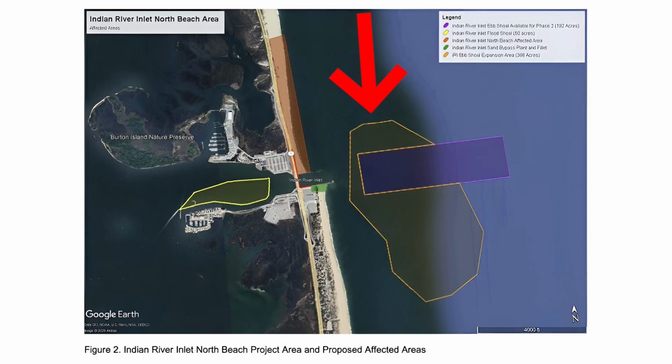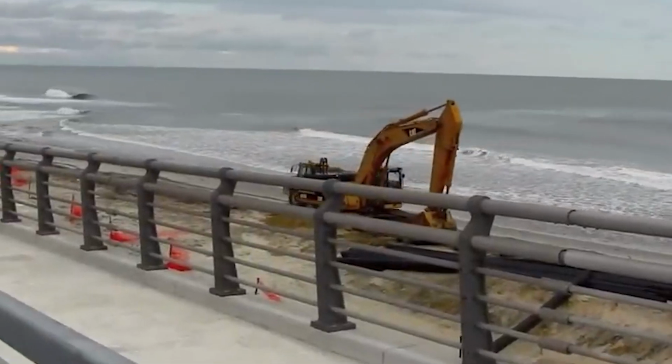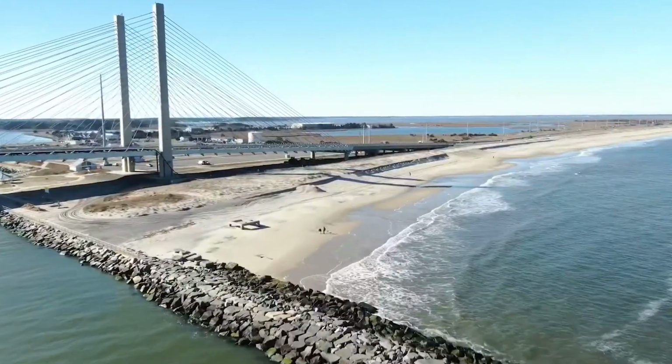Now, here's a cool fact. They're not just grabbing sand from anywhere, they're actually dredging it from what they call the Indian River Inlet Flood Shoal. They've used this spot before, like after Hurricane Sandy hit in 2013. Now, surveys showed that nearly 100% of the sand they took in 2013 had completely refilled itself within just 4 years. Nature basically healed itself, and that makes it the perfect spot for this project because they already know it's gonna refill again. So what's the new beach gonna look like?